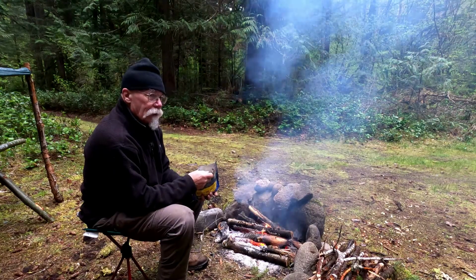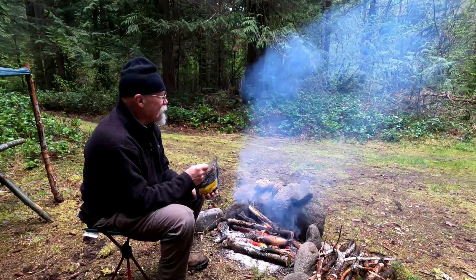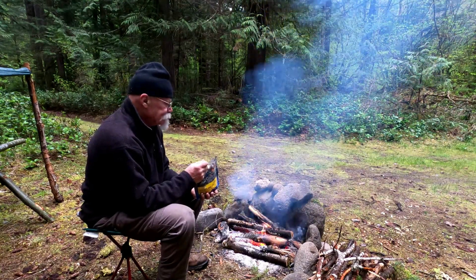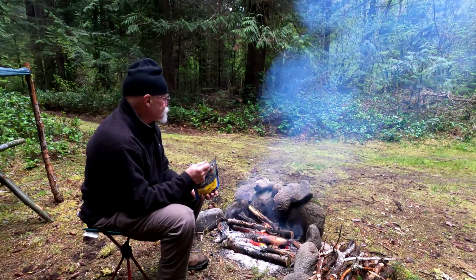There was something walking around here last night, couldn't see it. Flashed my light on the area I thought it was coming from, have no idea what it was. I did see some bear scat earlier, but I don't know.